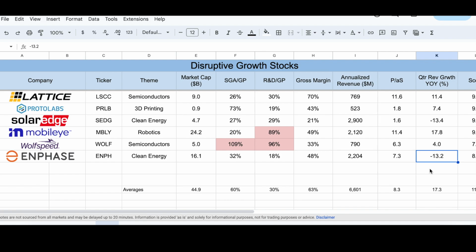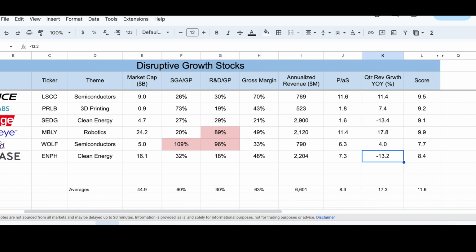And so if a company is temporarily having some negative growth, that's going to send their score way, way, way down because I'm going to give them negative points for the growth section. So if we can set aside this negative growth that Enphase is experiencing, we see that their price to annualized sales is pretty in line with my average.